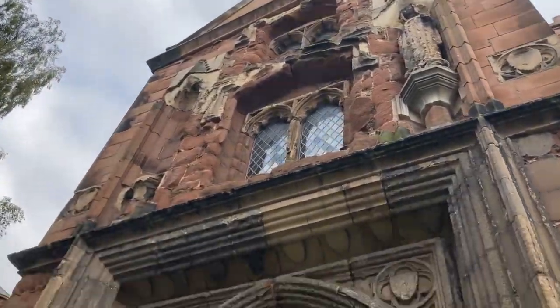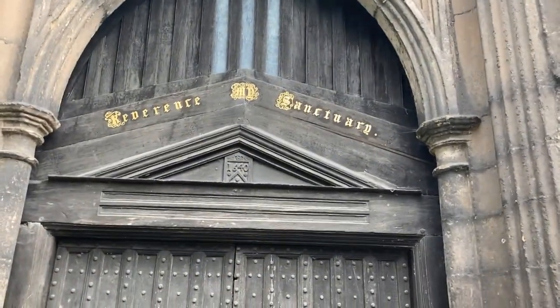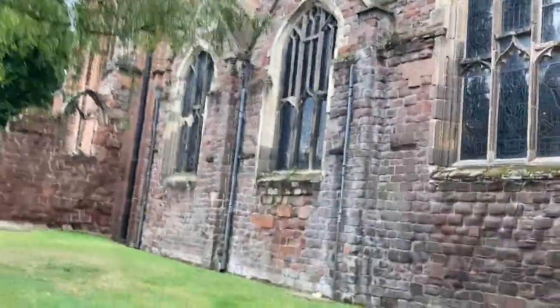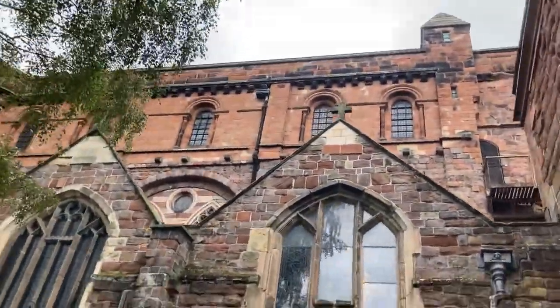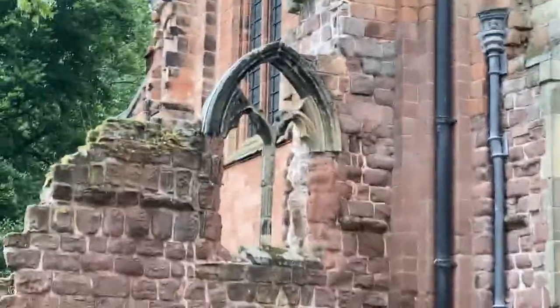But look at this. What have we got here? Reverence Sanctuary, 1640. Which is nice to see a date that's not 1800s for once. So what else has been knocked off? I guess that's all new-ish. Half an arch up there. This has been blown apart. Napoleon blown apart.